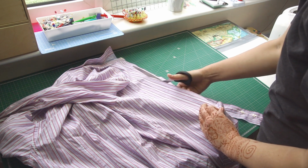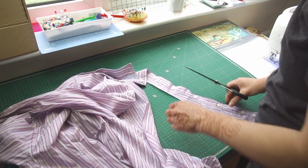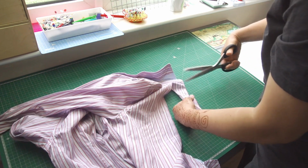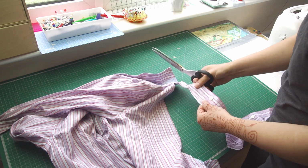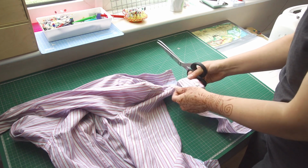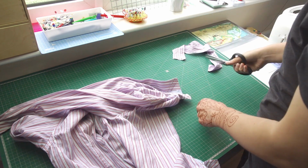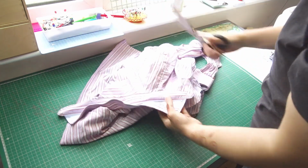By a little bit I mean probably like an inch. You could go probably a little bit less as well, but just to make sure I've got a little bit of fabric here outside of that strip to work with. So I will do the same thing with the buttonhole side, but I will get there in a minute.